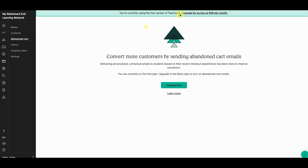And this says you're on the free version, upgrade as low as $39 per month. Yes, it's $39 per month if you pay annually. If you pay month to month, then it's $59 a month. So it's not misleading, but if you pay annually, it is $39 a month.